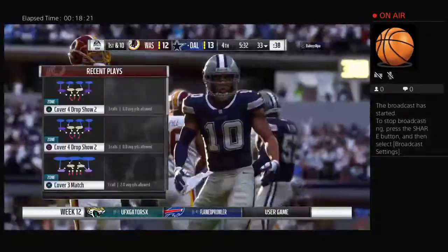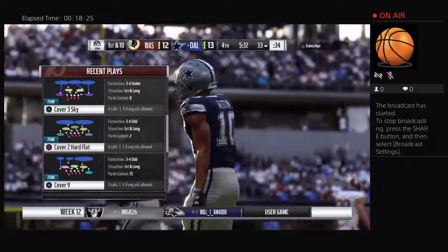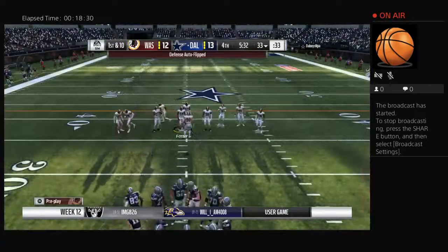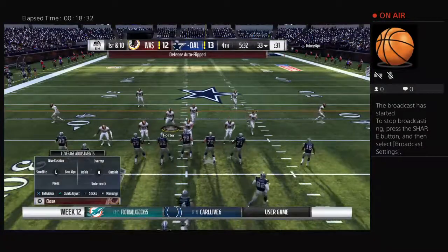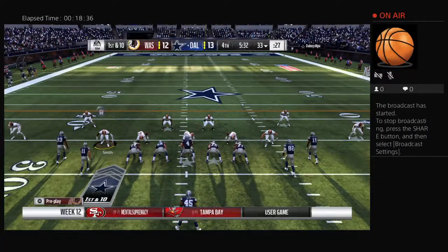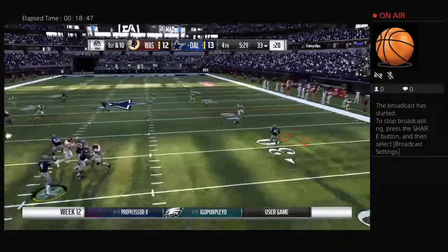Now, nice job on the return there, 16 yards. And the Cowboys will take over the football with a 1st and 10. Here's the Dallas offense now heading back out onto the field. So Prescott and the Cowboys now with a 1st and 10 at the 33-yard line. Trying to shake off the interception from the last drive.